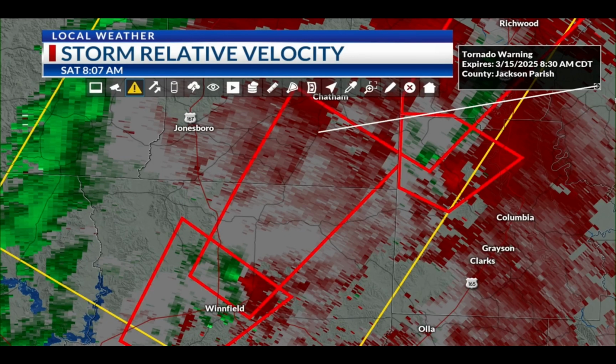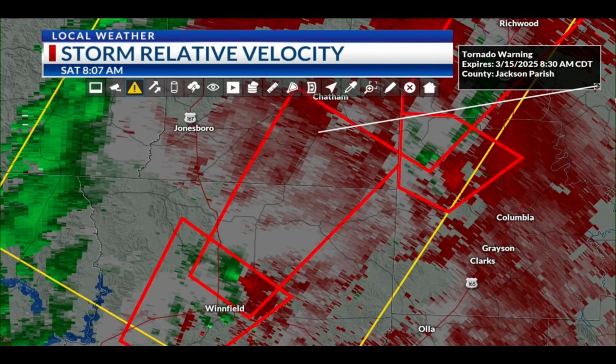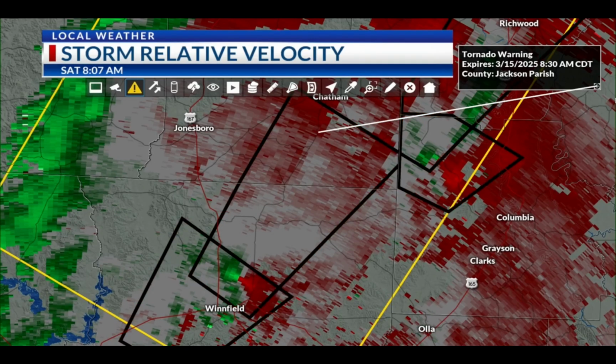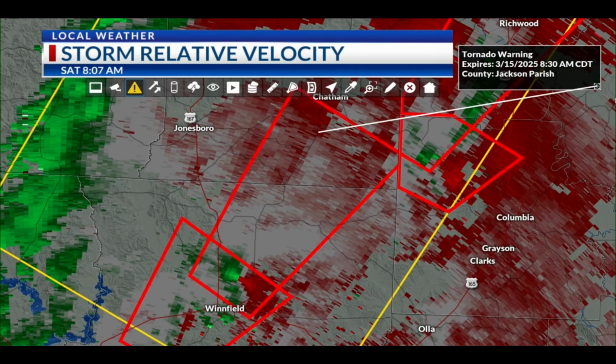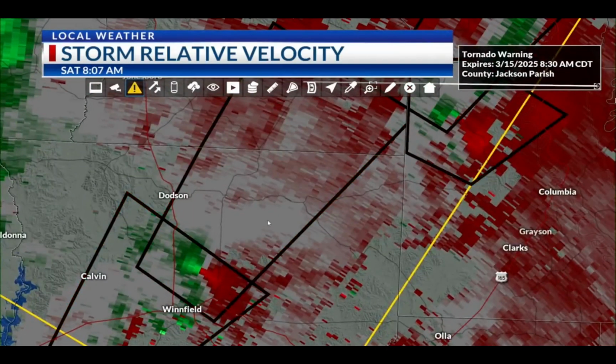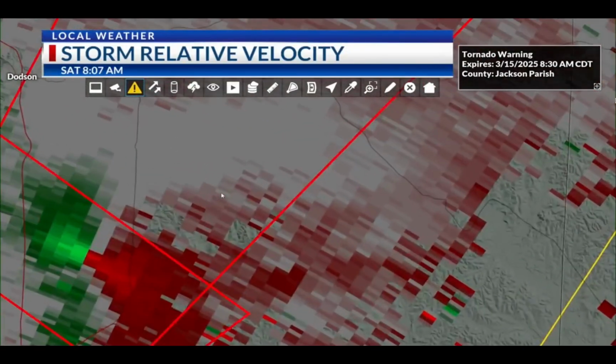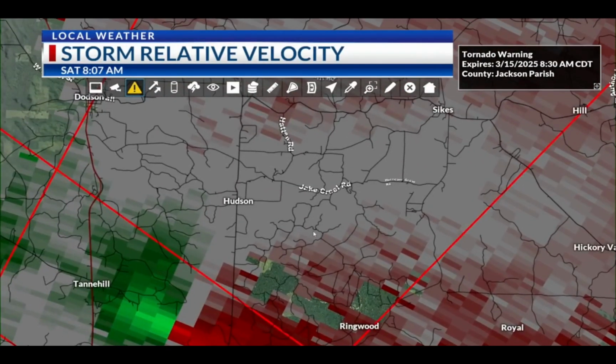Just reading where it's located right now, it's 13 miles northwest of Clarks, or 12 miles northwest of Columbia, moving northeastward at 40 miles per hour. So a little bit slower than it originally was about 30 minutes ago. That doesn't mean you have more time. You need to get into your safe place, especially if you're in the Chatham community, because if it continues progressing northeastward, that's where it's going to go. So Dodson, the community near there, near Hudson, Hatton Road, you were already under a tornado warning earlier today.